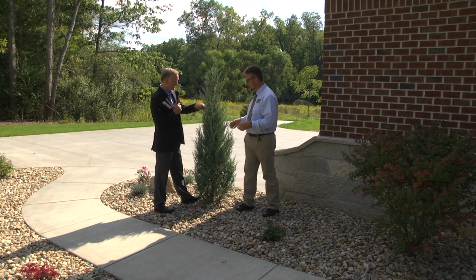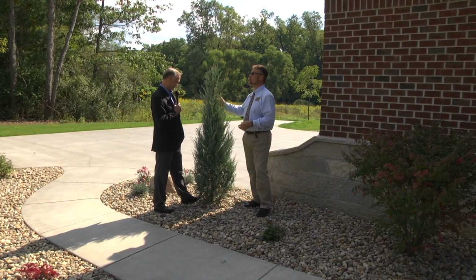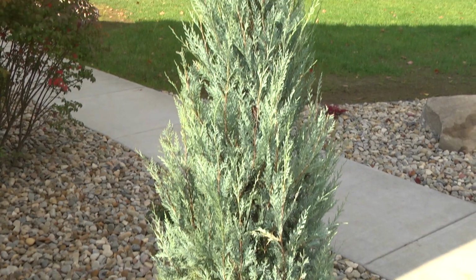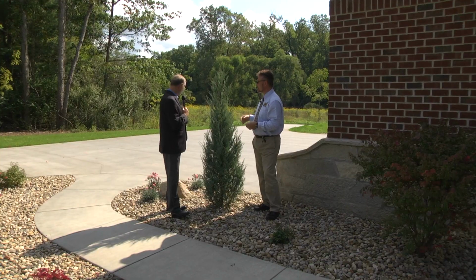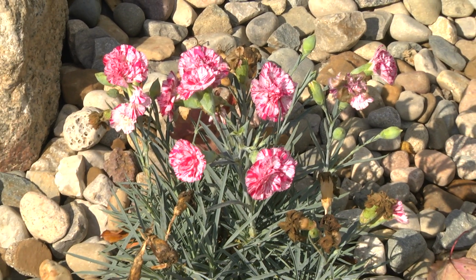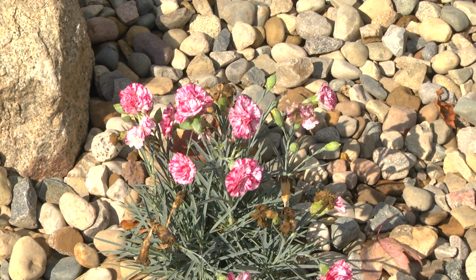What about this bad boy? Well, thank you. It's actually a good boy. Yeah. This is a Wichita blue juniper. Gives us some height, but not much width here, wanting it to frame this end of the house. We've got some of our dwarf repeat blooming dianthus around the boulder there, still putting on quite a show. And there's plenty of flower buds to continue to bloom throughout the rest of the season.